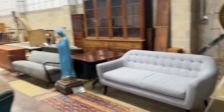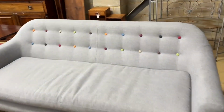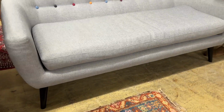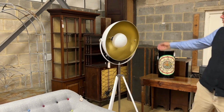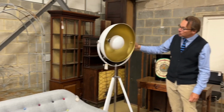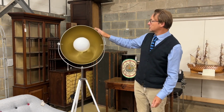Over the way, I'm looking at quite a funky mid-century, no, modern, not mid-century. This is a modern settee, lot 1072. But it's nice, isn't it? Look at these coloured buttons. It just gives it a lift. I rather like the lamp as well. Yeah, the lamp's great fun, isn't it? These sort of search lamps go rather well. This one is always made as a lamp. This is not a conversion from a big old spotlight or something, but it's rather fun.